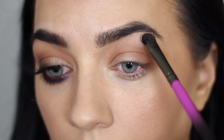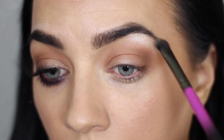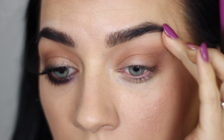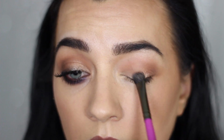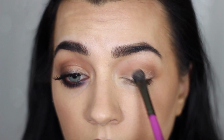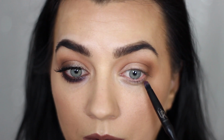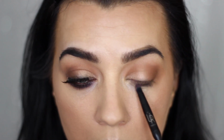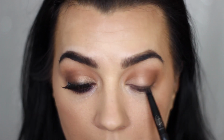I'm just going to use a tiny little bit of beige just on the brow bone. Please ignore the state of my brows at the minute, they badly need to be done. And I'm just going to take a little bit of champagne and just pop it onto the lid. Again, this is a very sheer, barely there shimmer. I'm just going to put the purple just on the lower lash line. Just going to start buffing that out.